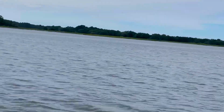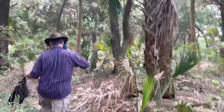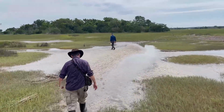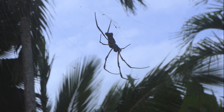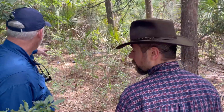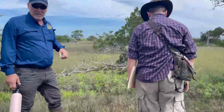Even after our boat landed, the journey wasn't over yet. To see these rings up close, we had to make our way through a lightly wooded, maritime forest environment. Like a scene straight out of an adventure movie, we weave through vines, avoiding various species of spiders. With the help of Sean Taylor, senior archaeologist for the South Carolina Department of Natural Resources, we arrived at our destination. These shell rings, what are they?